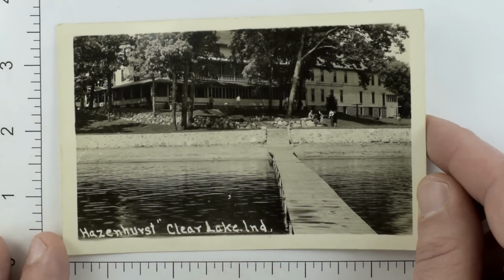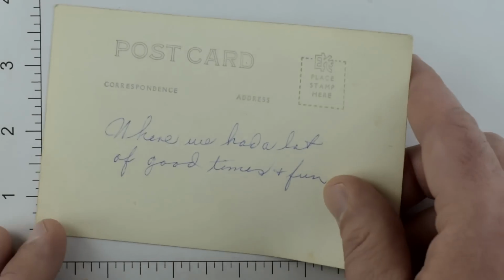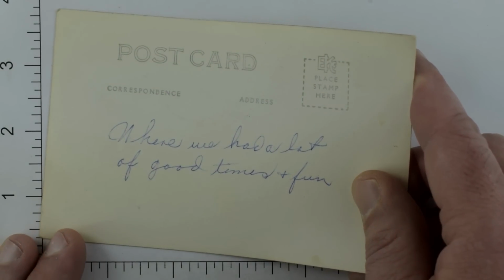Hazelhurst, Clear Lake, Indiana. That's probably the Hazelhurst Hotel. This is something that might be a $34.50. Yeah, that's the place they stayed.